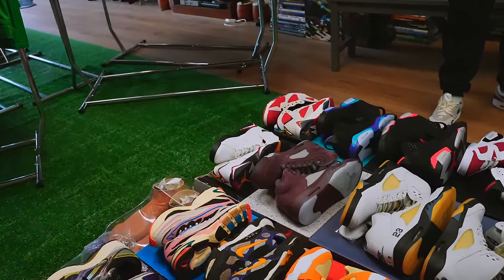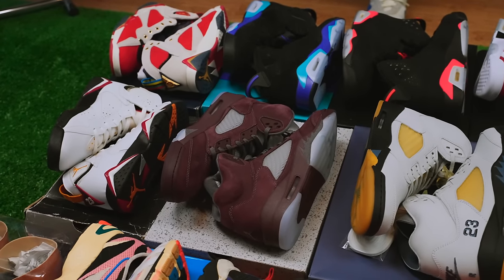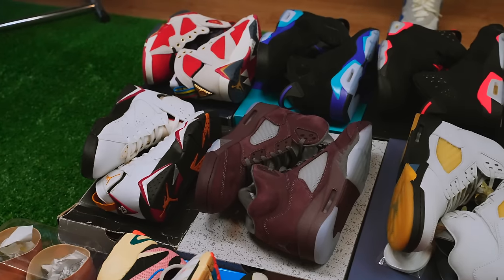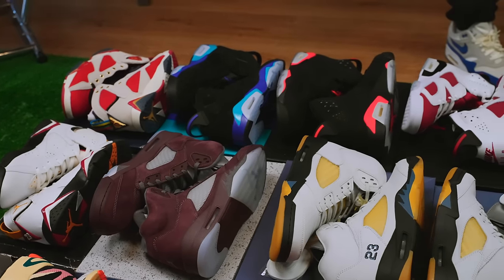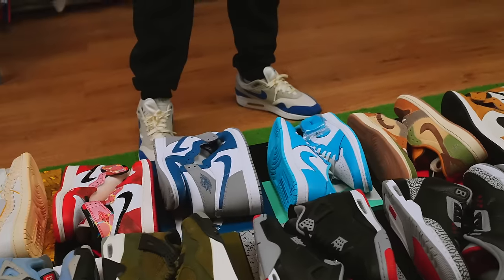First off, shouts to eBay for the 10% coupon and shouts to all y'all for using it, because we made a lot of sales, that's for sure. As you can see, trophy room's next to the Aqua 6s, Infrared 6s, Carmine 6s, Union 1s, Spider-Verse, True Blue 1s. That's a sleeper right there.